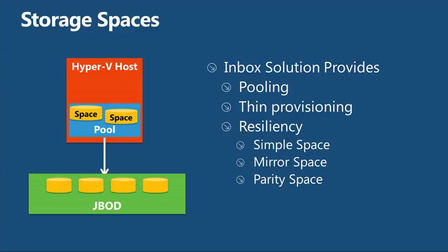Most of you who have played with storage spaces have probably played with it in this configuration, where you're just using it on a single box, you have locally attached storage, and you can use storage spaces to create volumes. And that works, and that's fine. But where storage spaces gets really interesting is in some other configurations that we're supporting.